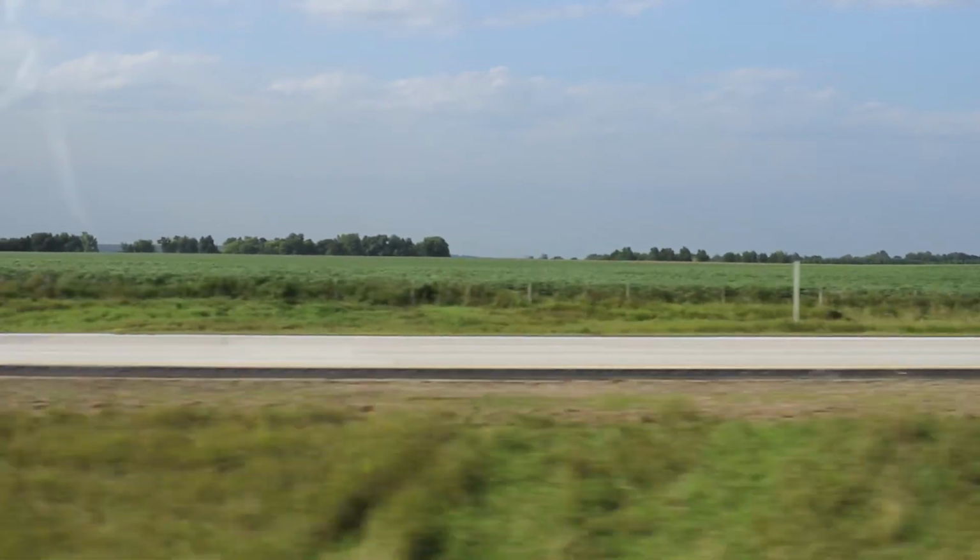We are on the road, headed to Albert Lea, Minnesota. That's our first checkpoint. We decided the best route to take is head to Albert Lea, Minnesota, and then head west through southern South Dakota, and then head hopefully back south into Wyoming.